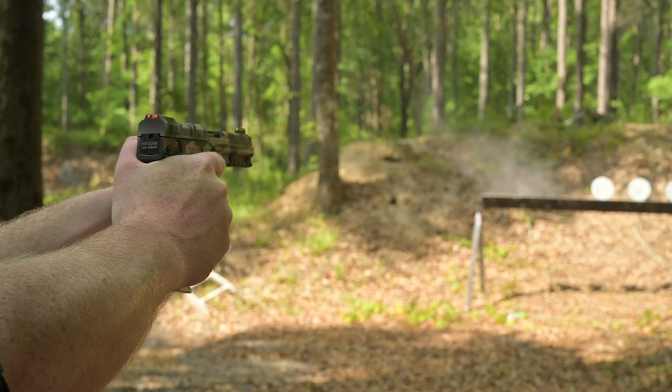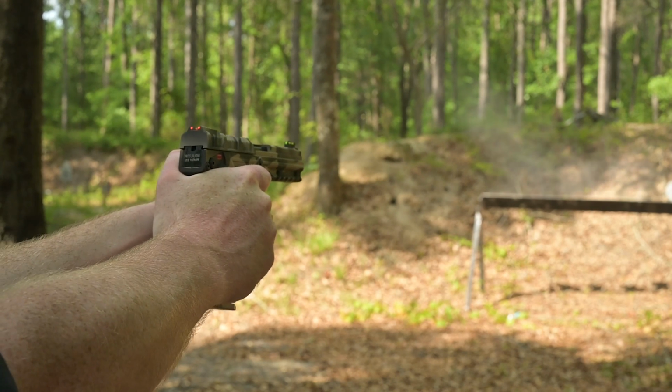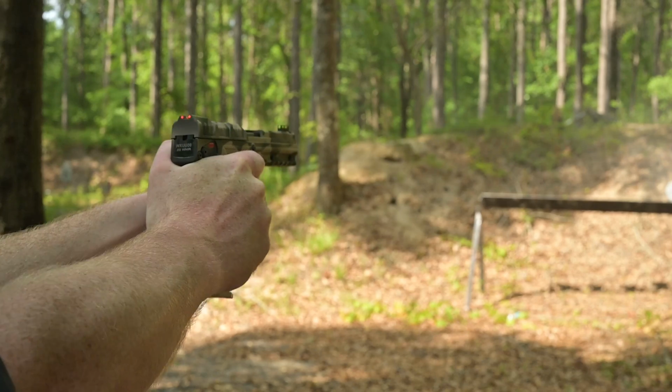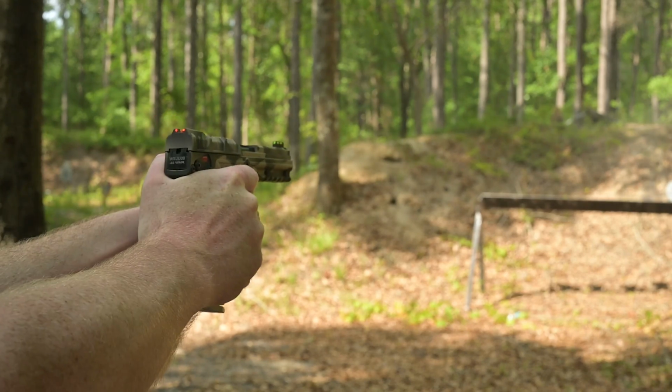But I will add one caveat. For whatever reason, Winchester's VX varmint rounds did not want to feed from this magazine. Now, I suspect the reason is that the round itself is overall longer than the standard round, and the polymer tips at the end were dragging on the inside of the magazine body. But with the exception of that round, everything else I put through the gun, including stuff from Aguila, Federal, and Hornady, ran completely fine.